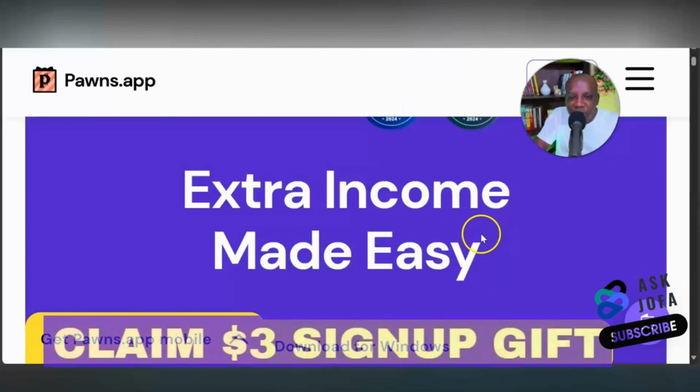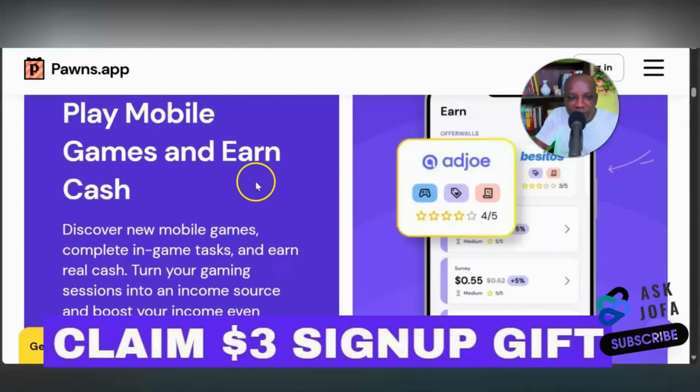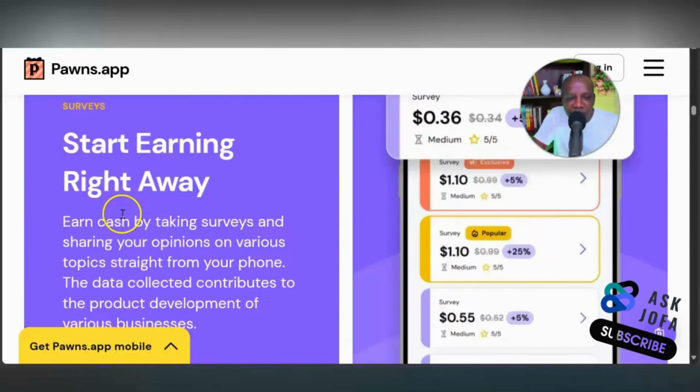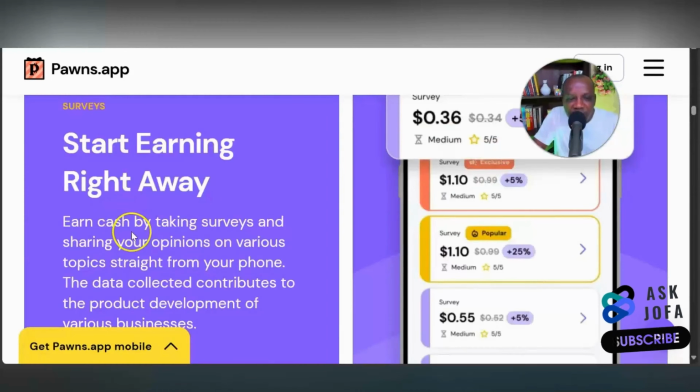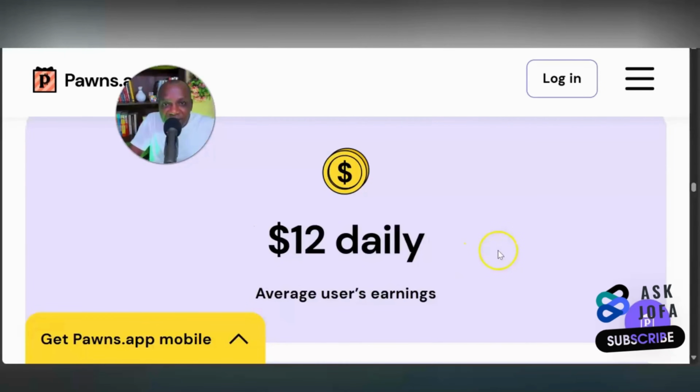You can see you'll be able to earn easy extra income with this app. You can see you'll be able to play games with your phone and you get rewarded for doing that. You'll be able to earn cash taking surveys with this app. Another great way to make easy money with this app is to log in every day so that you can make money with your unused data. Especially if you have access to internet, you can earn extra cash doing this, and you can make $12 every day with this website.